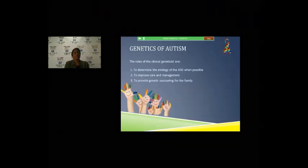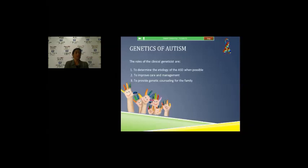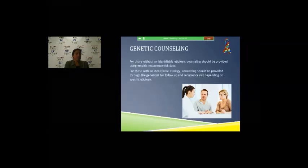So moving on to the genetics of autism, the role of a clinical geneticist is to determine the etiology of autism spectrum when possible, to improve care and management, and to provide genetic counseling. So from here I want to move on to a little bit about the counseling and then move on to management of autism. So with genetic counseling, for those without an identifiable etiology, counseling should be provided using the recurrence risk data, as I've mentioned earlier. But those who do have an etiology is obviously provided through the geneticist for follow-up, and then recurrence risk depending on what the specific etiology is, like if they've been found to have Fragile X or if they've been found to have tuberous sclerosis.